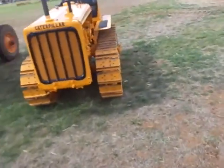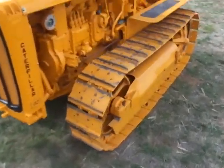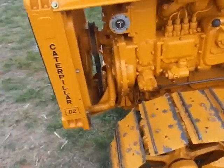Also we got a Caterpillar restored here. Caterpillar diesel. It's a D2.